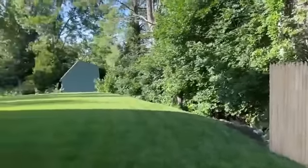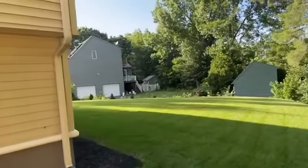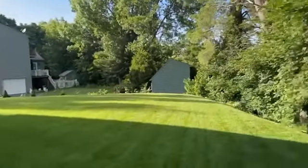Say privacy, because the trees are back here, so we already have privacy. And we have this other side here.